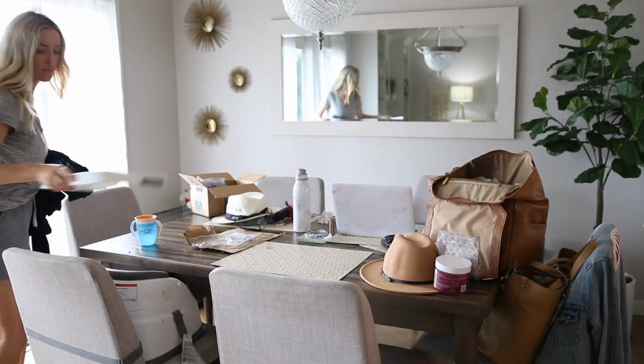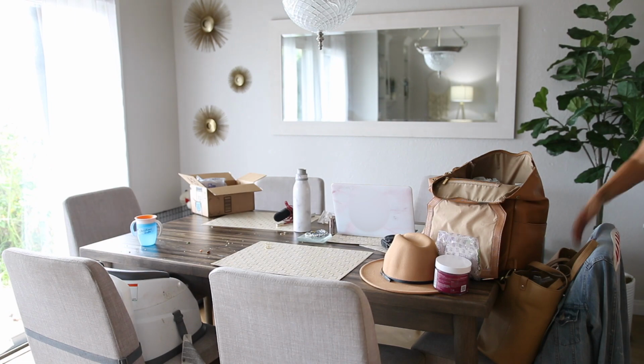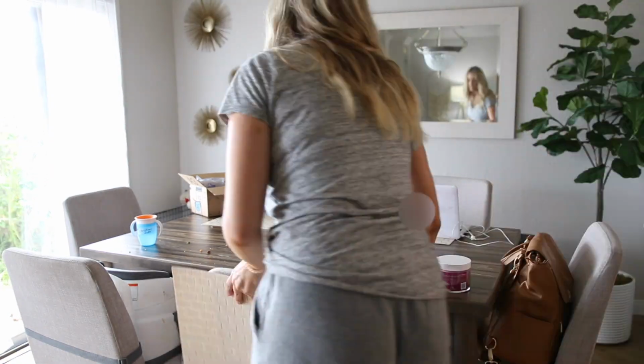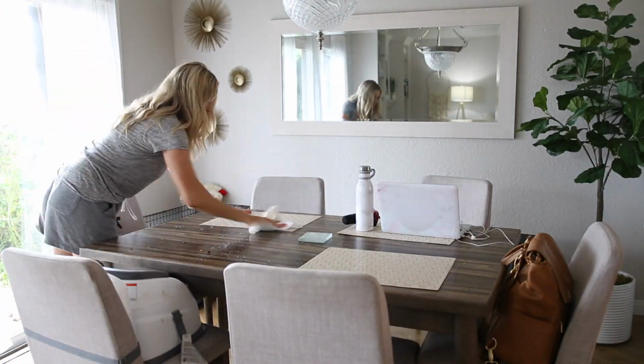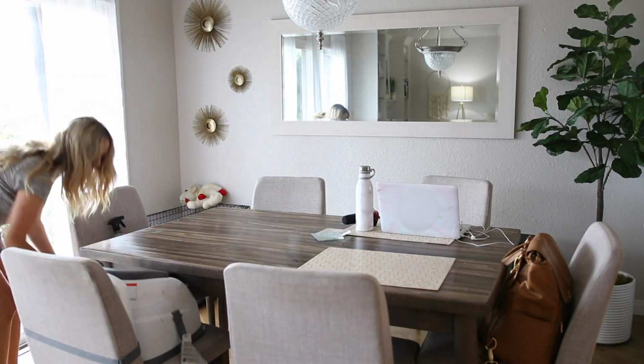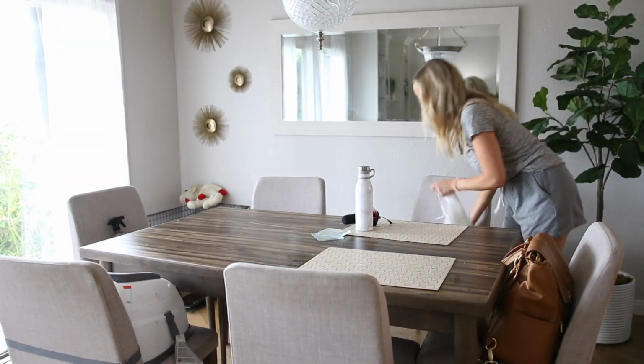Tip number 5 is to play music. I'm so much more productive when I play music. So I like to put on some music. I put on a happy playlist or some of my favorite artists or some of my favorite songs. If Christian's around, I'll play his dance music so he'll dance with me. But whatever's gonna get me in a good mood and feel really energized and motivated to get these chores and cleaning done. You can also do the same thing with a podcast.